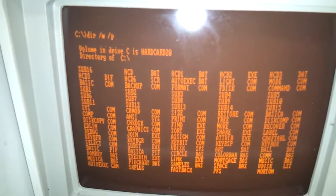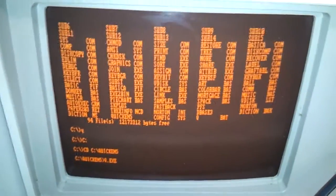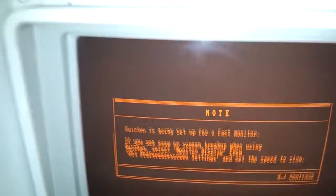Hard card 20. And it works fine. It works perfectly fine. But the CRT does have a problem. This thing was heavily used. You'll see that in a minute.